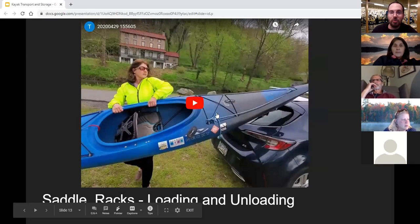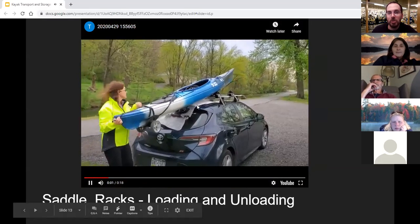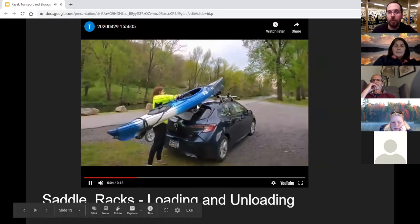In daylight, we can see her taking the boat off the car. See, a lot less work if you don't want to lift as high.